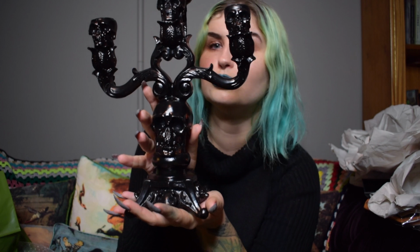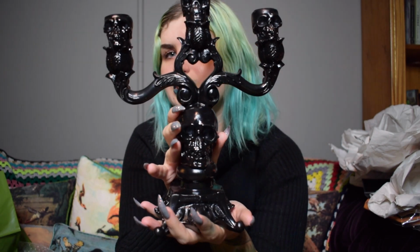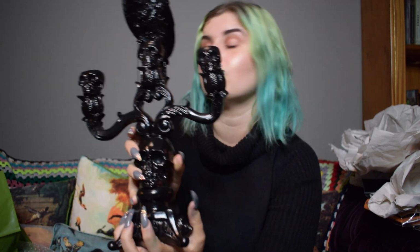I picked up another one of these and it was just the skulls on their own, but then I saw this one which had the crow on the top and I thought, how cool is that? I don't even know where I'm going to put these. It's even got a skull on the bottom as well, and also the cool little claw foot, so I thought that was a cool thing to buy. Those were $12.99 each, so I got two of those.